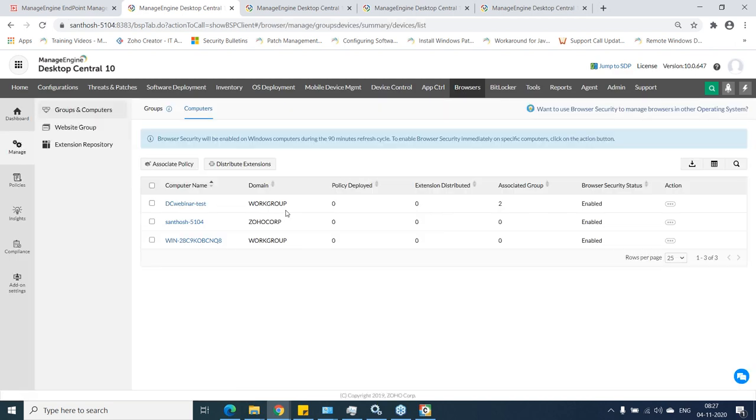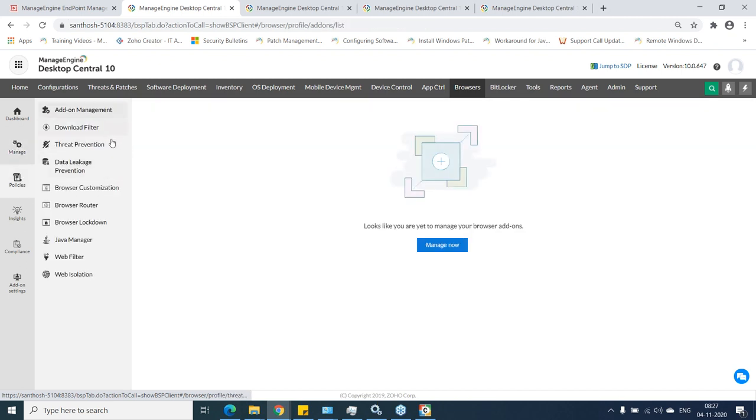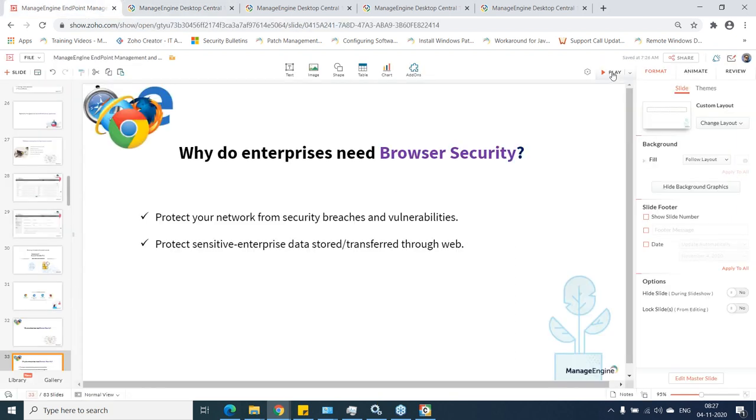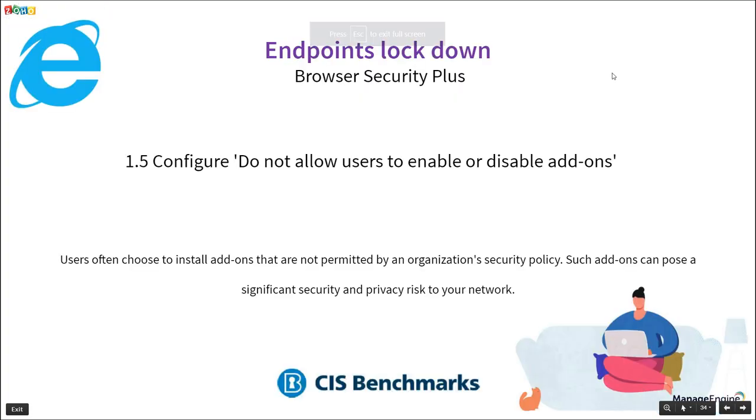This is a screenshot. The third one is browser security. How to secure your browsers from browsing attacks. So you have one more layer of security that's been added to Desktop Central. It's called Browser Security Plus, and it's available again as a standalone as well as an add-on into Desktop Central. It supports multiple browsers: Chrome, Firefox, Internet Explorer, and Edge. All these browsers are supported.